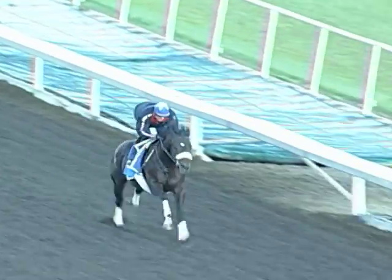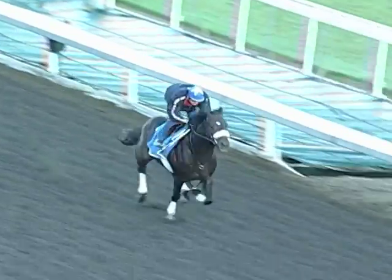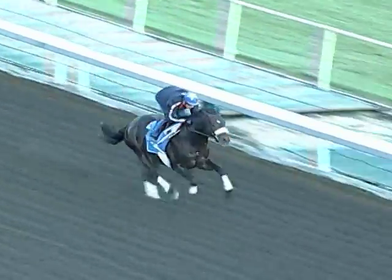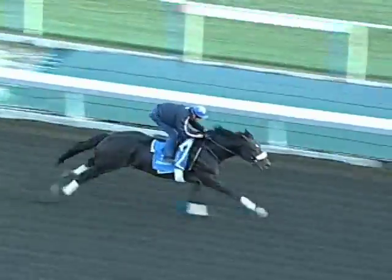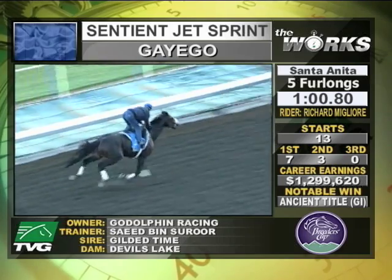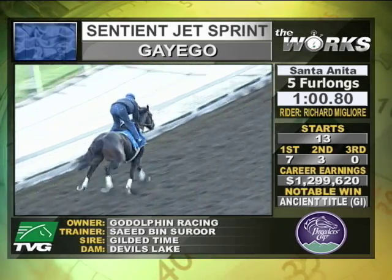You're going to see that. That's reaching right there. Yeah, that is really reaching. And I like Tom's comments about alluding this work to those of Midnight Loot last year. I mean, he's got that big, rangy stride, and you can just picture him next weekend galloping down the center of the track under Garrett Gomez and being a factor in the finish of the Breeders' Cup Sprint. Gallego finishing up 5 furlongs in 1 minute and 4/5, preparing for the Breeders' Cup Sprint.